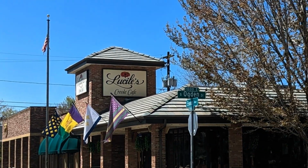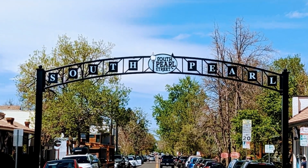One of Denver's favorite restaurants is just a half a block away. So close to the restaurants all around DU. Only a couple of blocks from the shopping and restaurants on South Pearl. 15-minute drive to downtown, 11 minutes to the Denver Tech Center.